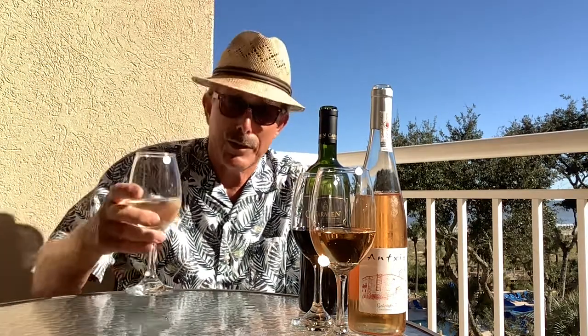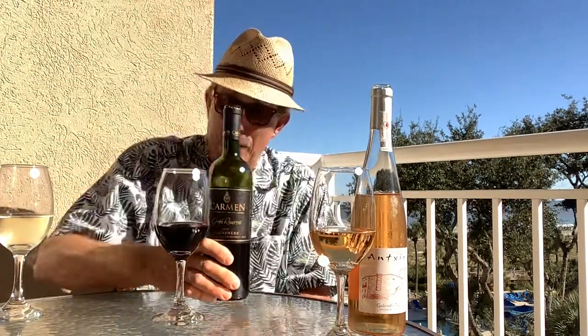So let's move that one aside. Keep the glass here for a moment. And I'm going to save the one that I found here in South Carolina for last. So I'm going to jump to the red wine. We actually enjoyed this here with a meal. We bought some steaks here. And this wine is a wine called carmenére.